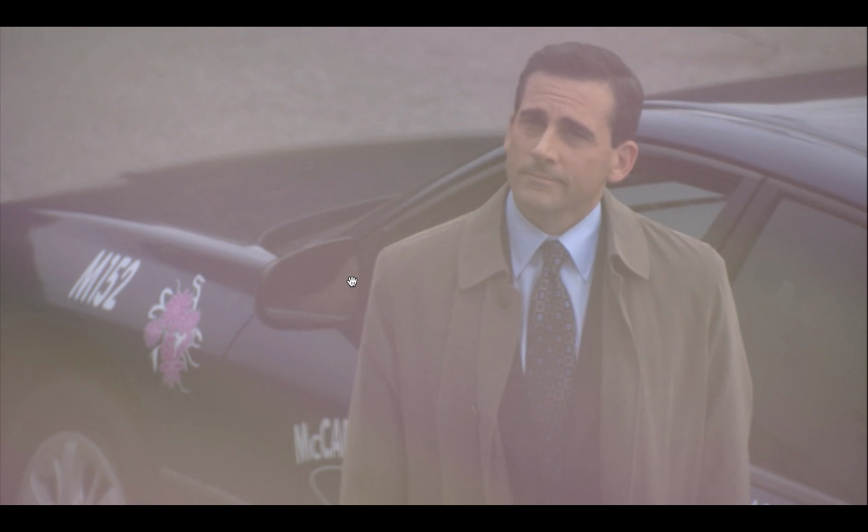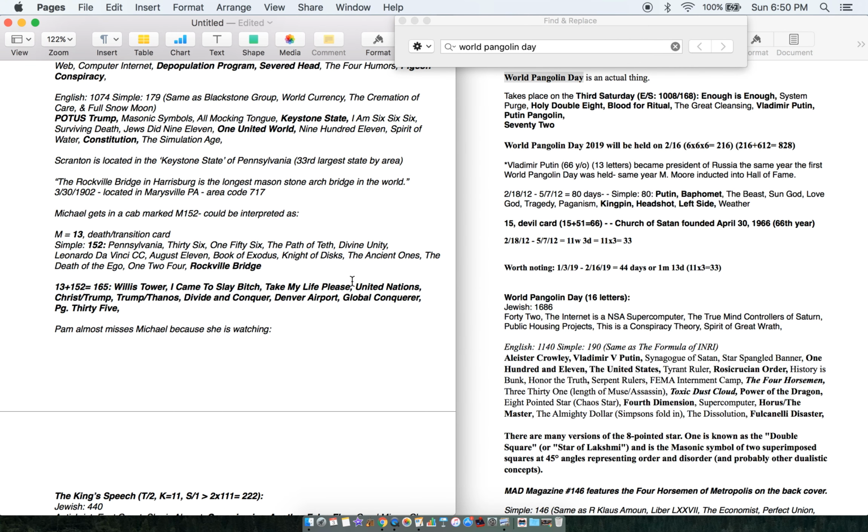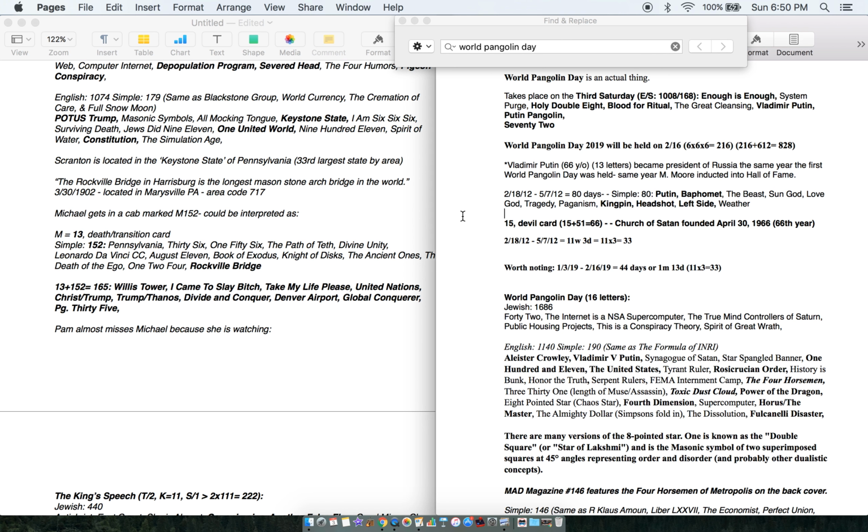So when Mike's leaving, he's getting into this cab, M152. And so again, there's that 13th letter again, that death card. But look at what's written out for 152, Pennsylvania. That's where he is leaving. There's our number 36, and there's our other number, 156.